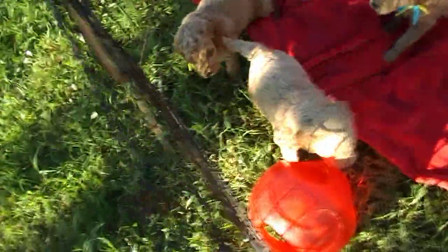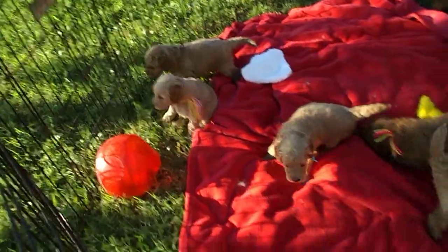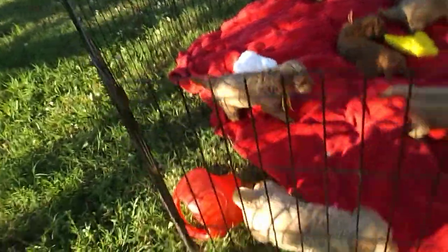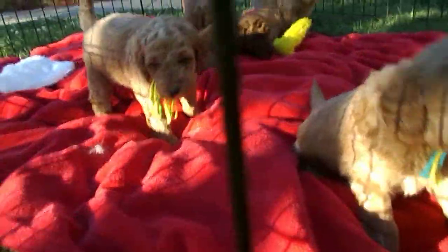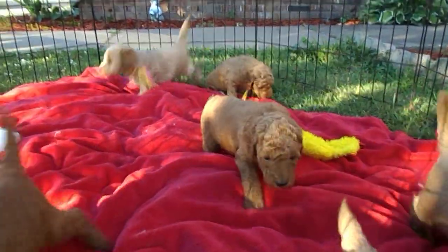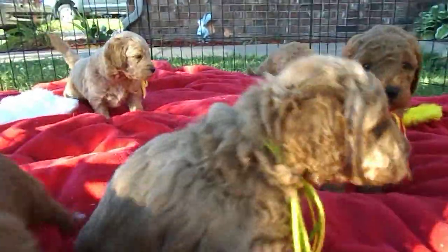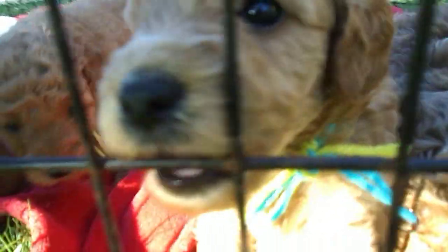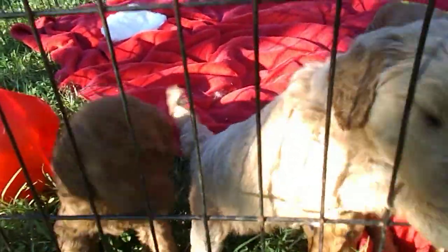And they are growing like weeds. Everybody's starting to get their feet under them and starting to explore. We've had a pretty good day. We've been doing all kinds of stuff around the house, getting everything cleaned up and smelling good and ready. We got some pictures and it's bath time today. So everybody's pretty, smelling good. Anyway, this is just a beautiful little litter here. Just love them to death.